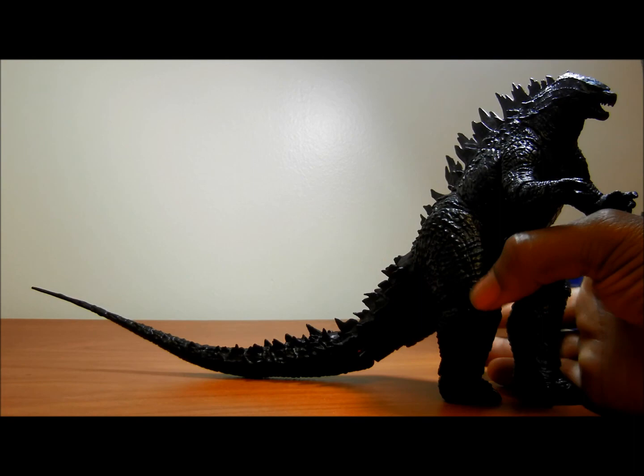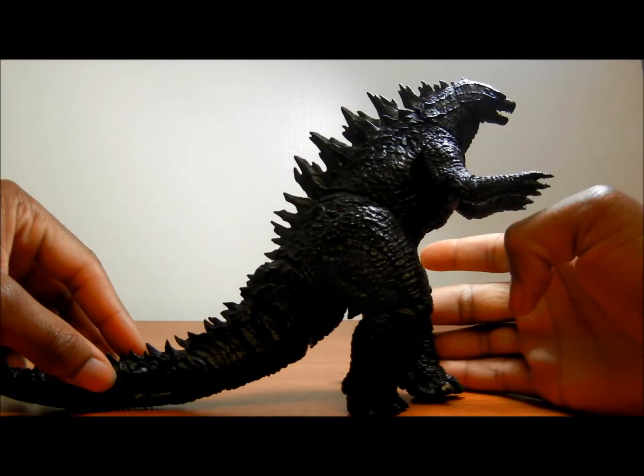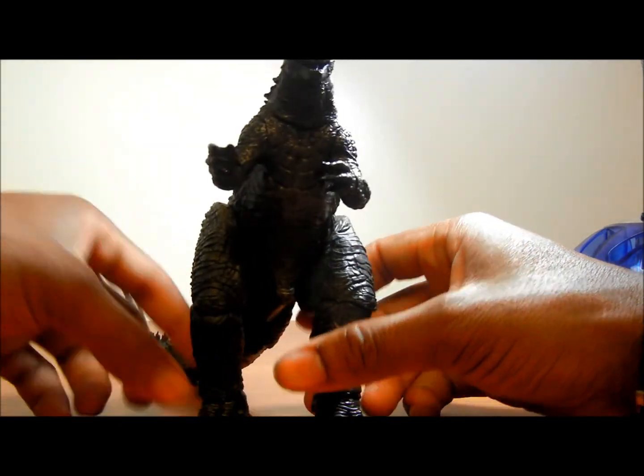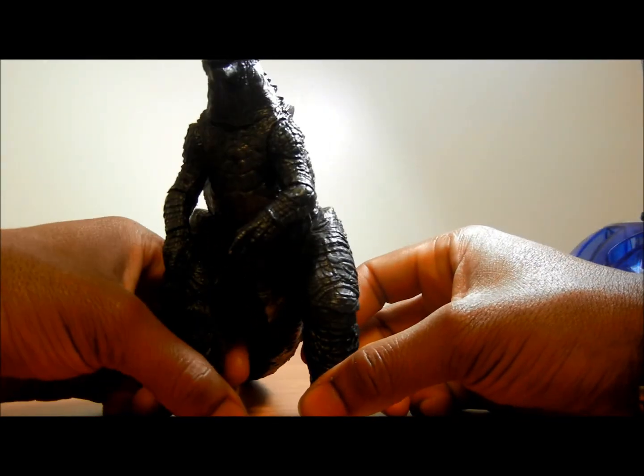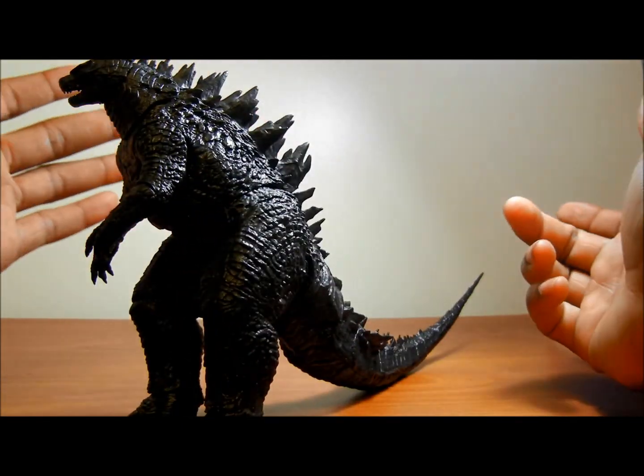That tail is awesome. It's epic. It's long and awesome, just like it could be. The spikes look cool as it's going down it. They just did an awesome job on this figure. If you want a figure, this is what, in my opinion, you should look for. They did an awesome job on this Godzilla figure.